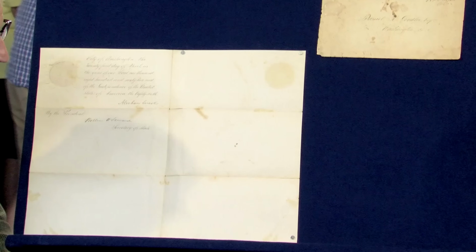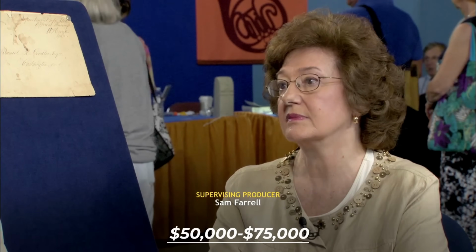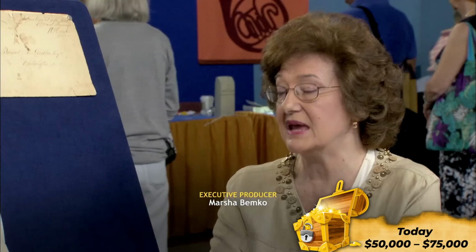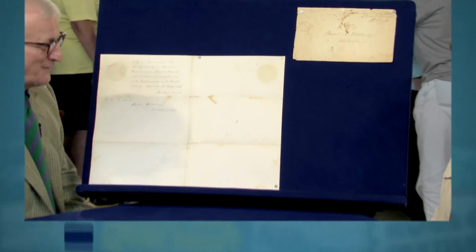At auction, this Lincoln-signed Emancipation Commission is estimated at $50,000 to $75,000. I think at auction, this would bring $50,000 to $75,000. And I don't know whether that's a surprise or not. It is a surprise.